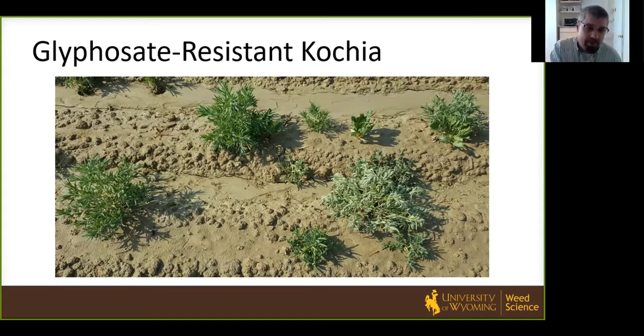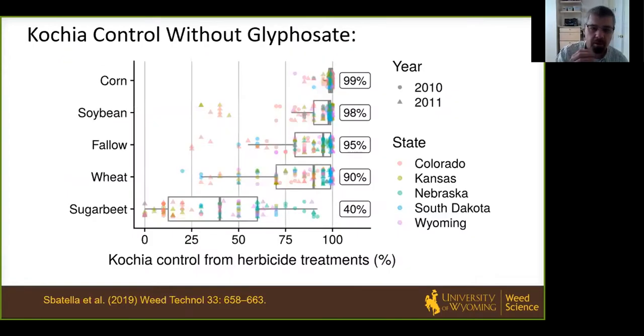But that's what we're going to talk about today: what we can do with some of the big picture kochia issues in general, but then also specifically how we are going to deal with kochia once it has glyphosate resistance. And I will tell you right now, it gets way more challenging once we've got glyphosate resistance, which I'm sure most of you are already well aware. Especially in sugar beet, this is some work we did a number of years ago.